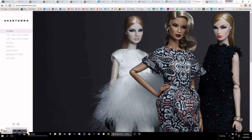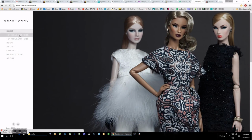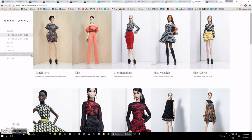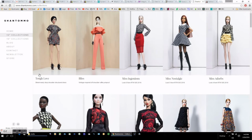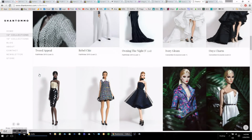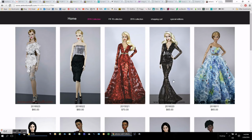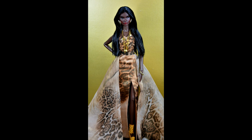And I got to meet Shantomo at the last convention. They make really cute clothes and a couple of their dresses. They're pricey, but they're pretty cutting edge fashion. And then I love Antonio Reale's dresses. Oh my god, I wish I could afford them all. I only have one right now. I wish I could sew that well.